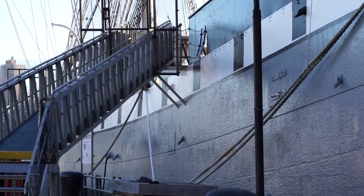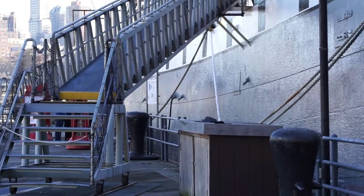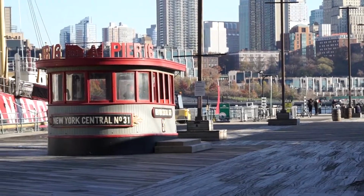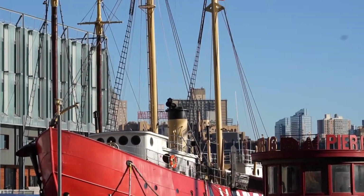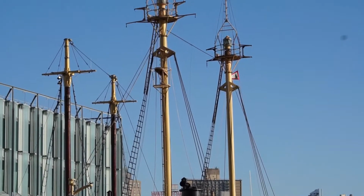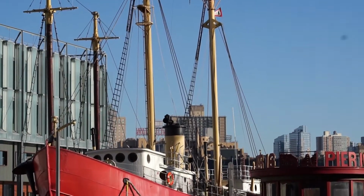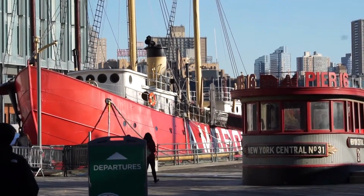These are part of the long-term tourist attractions near Pier 15 and near Pier 16. You can see here Pier 16 and another older ship that's here. Again, purely tourist attractions. People buy tickets to go on the ships, and it's a way of the area financing itself and allowing people to be the tourists in the area.